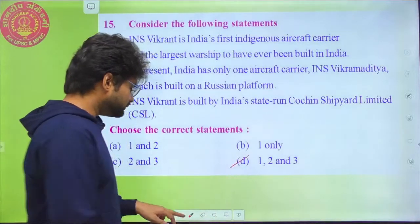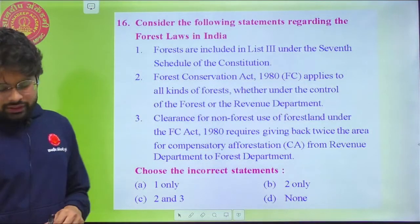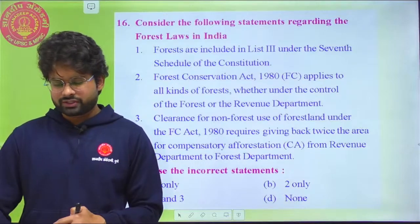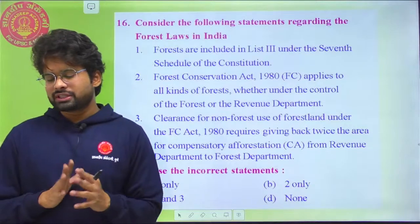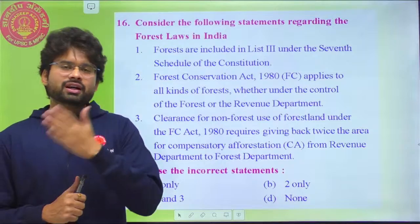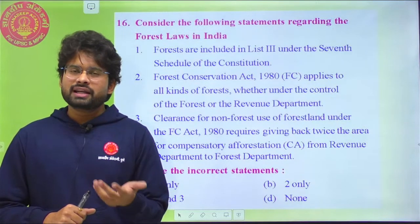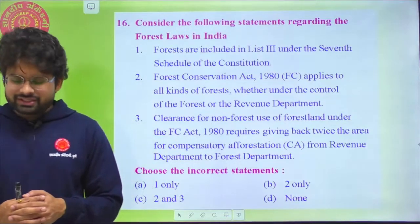Okay, 16, regarding the forest laws. The topic of forest is very, very important, and the question is also important. Look at this now. The forests are included in List 3 of the 7th Schedule of the Constitution. As you know, the first list is the Union List, the second is the State List, and the third is the Concurrent List. So forests have been listed in the third list, that is the Concurrent List, by the 42nd Amendment Act in 1976. So yes, this statement is correct.